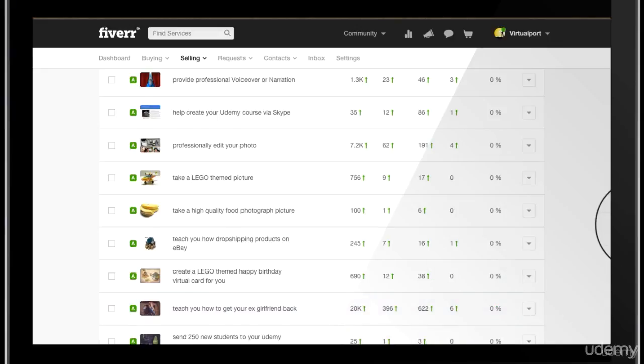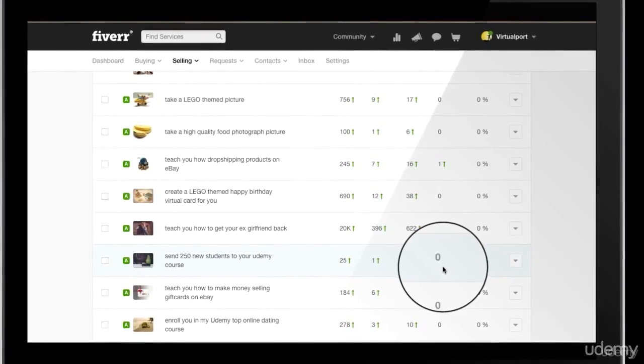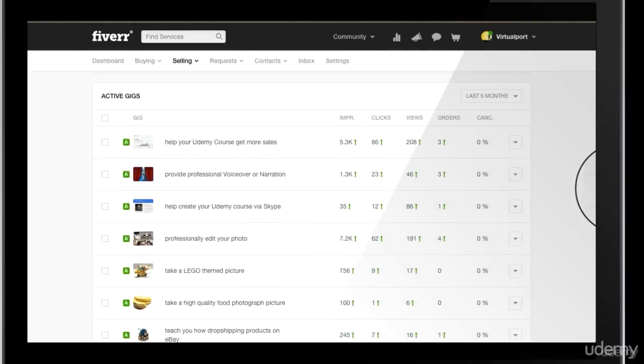The more exposure, the more impressions you're getting for your gigs. And impressions, all it means is that somebody clicked on your gig, they checked it out, and they liked what they see. Versus some other gigs, we have a very small amount of impressions, which means not enough exposure for them. And small exposure also means that this particular gig is not going to do as well as the one that has thousands of people who are checking it out.